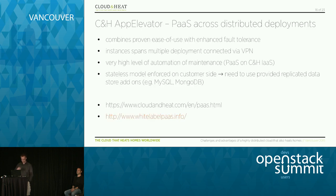We are well aware that companies producing websites or building things like this are not necessarily the companies who also take care of distributing their infrastructure across different deployments. So for that reason, we also provide a product called App Elevator, which is basically a platform as a service which we automatically deploy across different distributed deployments. We are partnering with cloudControl from Berlin, who provide a white labeling platform as a service. You might have heard of them because they are the guys who bought the dotCloud business from Docker and are currently running it.